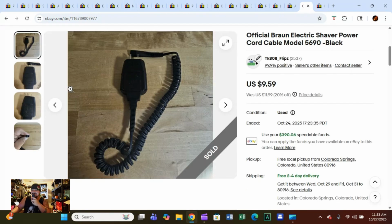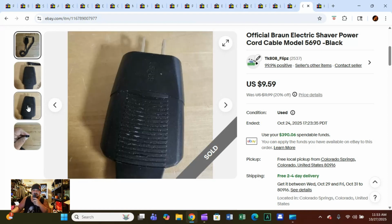All right, up next we got this official Braun electric shaver power cord, model 5690. This sold for $9.59, free shipping. This is one of those other ones again where it doesn't take much time, doesn't take much effort, pretty quick, doesn't cost much if you get it from the Goodwill bins.